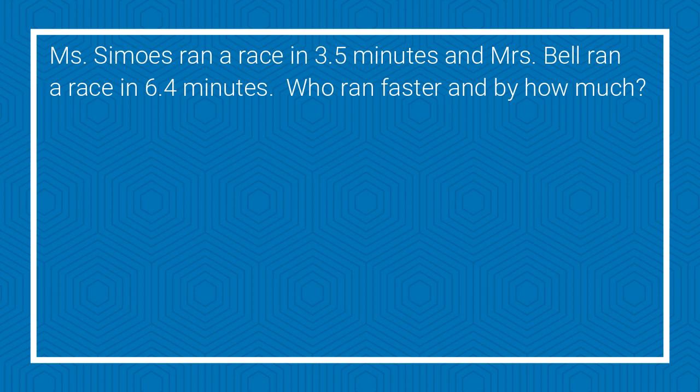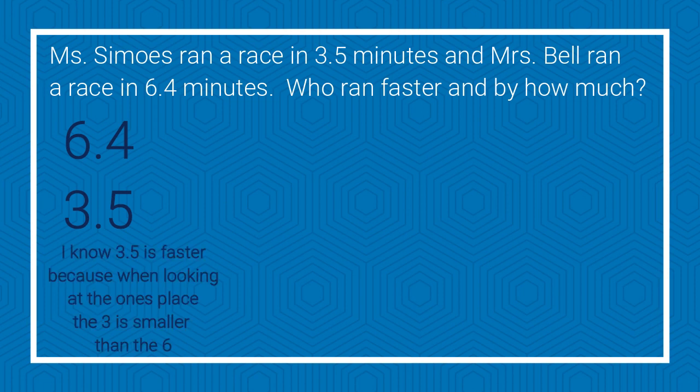So, Gomes graduates, when we are comparing decimals, we want to make sure we line our decimal up. And when we have a race, we want to see which number is smaller, because in a race you want to be running in the fastest time, and the fastest time is the smallest number. So I'm looking at the two decimals that Aidelyn gave us. She gave us 6 4/10 and 3 5/10. So when I look at that, I see that 3 5/10 is faster, which means Miss Simoes ran faster. And in order to know how much faster Miss Simoes ran than Mrs. Bell, we want to subtract.